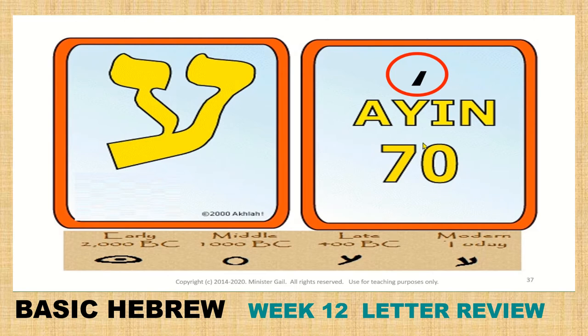Ayin. This is the 16th letter. It's just written as a mark or an apostrophe. It looks like an Egyptian I. It has the value of 70. It's also the third I in your pagan religions. It used to look like an I. Now they made it this way, but it does look like an Egyptian I. E-Y-E.